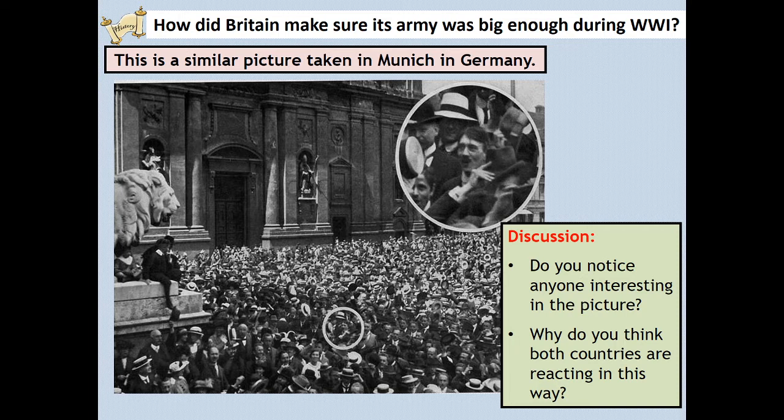Okay, just in case you weren't sure who that man was, that is Hitler. But can you see he's just an ordinary man during this war. It is not until World War II that he becomes leader, but what happens to him in World War I will affect his rise to power and the actions that he takes. I always think it's quite interesting that he was there on this day, and we've managed to find a photograph of him.